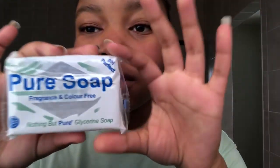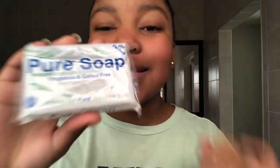But yeah, anyway. So the last thing I use is this Pure Soap Fragrance and Color Free. I got this from Clicks. It has no perfume or anything like that, and I have very sensitive skin. So I'd recommend that you get this as well. All the products that I use, you can get them from Clicks. I don't know if I specified that, but yeah.